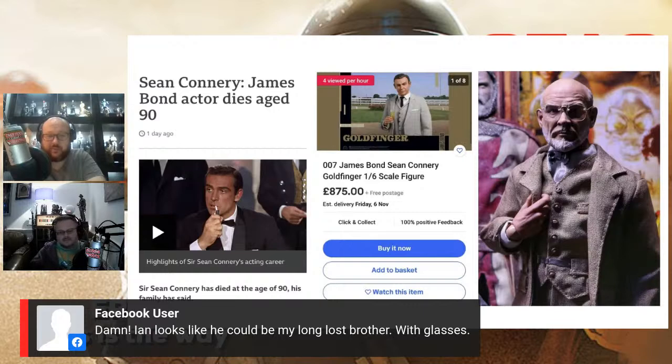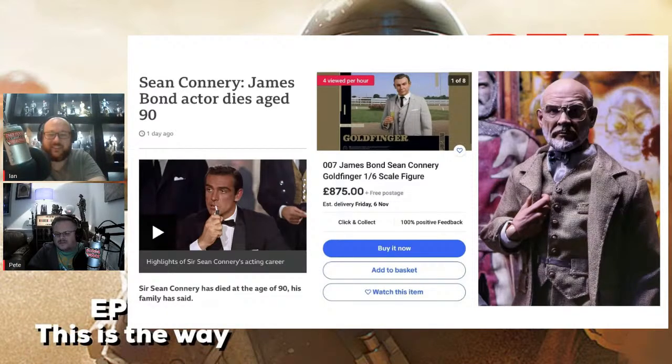So Facebook user, damn, Ian looks like he could be my long lost brother with glasses. That would be really handy if I knew who you were, because it just comes up Facebook user. So he really could be your long lost brother. He really could be.